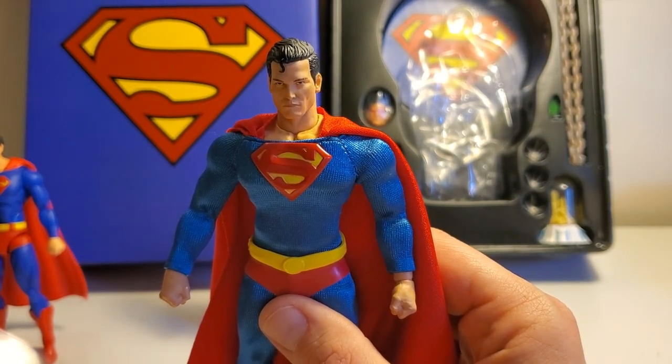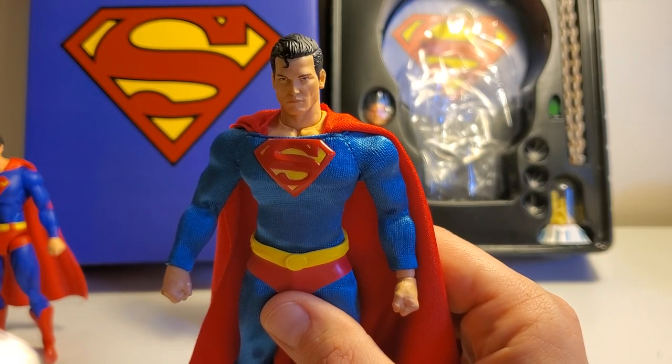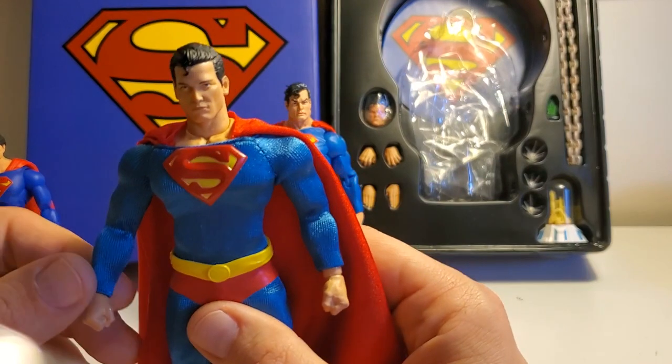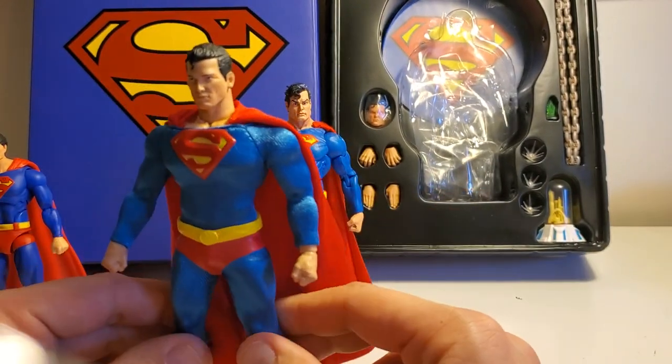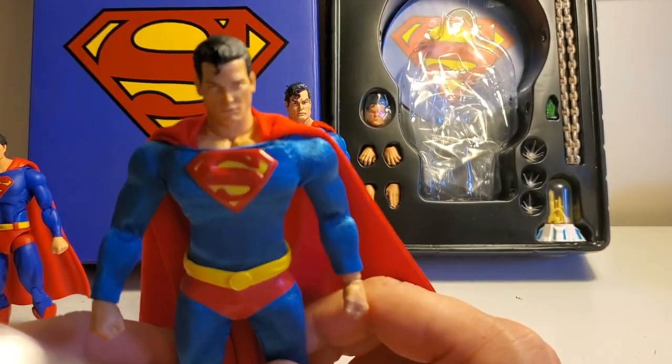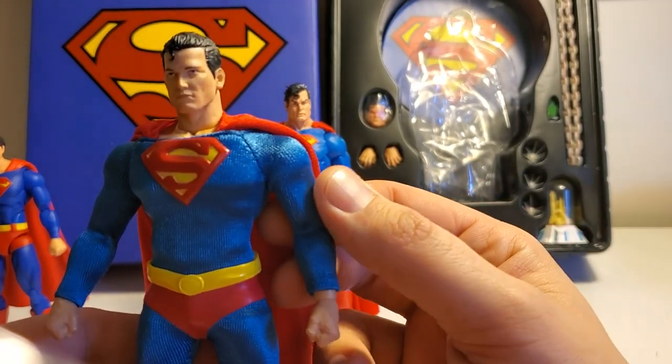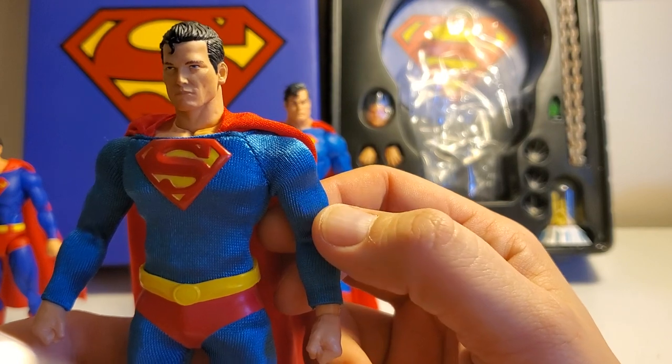But with such a costly figure with all soft goods, which I thought I would like at first, when I saw how expensive the figures are, I didn't like it because he's so fragile. This thing is so fragile. This cloth gets snagged really easily.